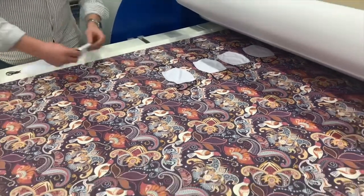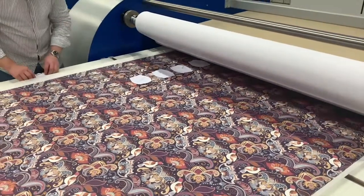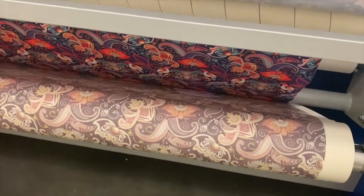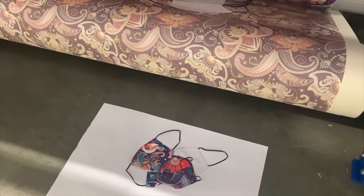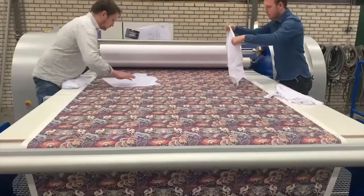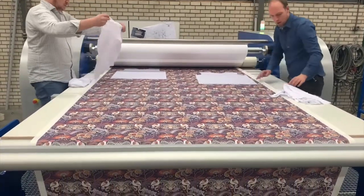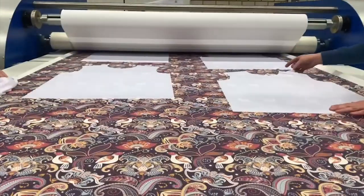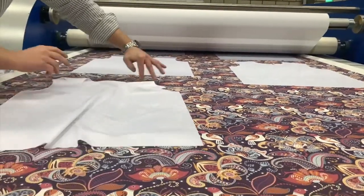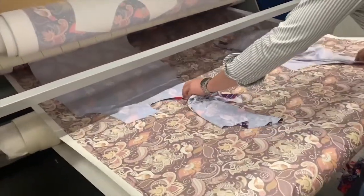Also single pieces are possible on the machine. In this case you see some face mask production. But actually it is designed for bigger pieces like fashion, sportswear. The cut pieces will be put in place on the printed paper, and then it moves into the calender, and out the back you can take up the printed pieces.